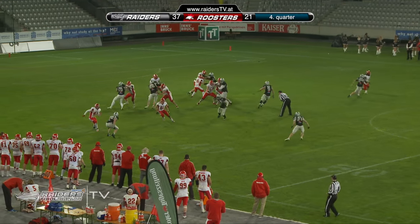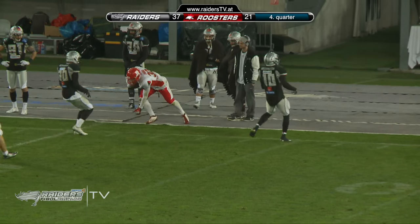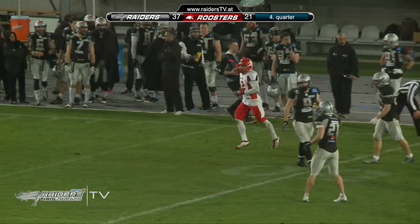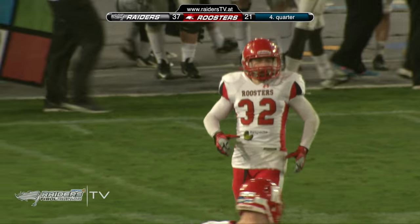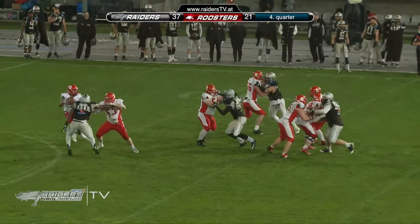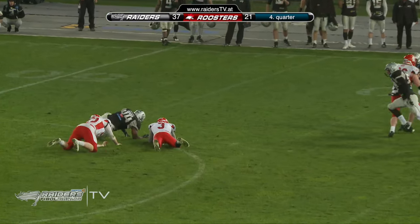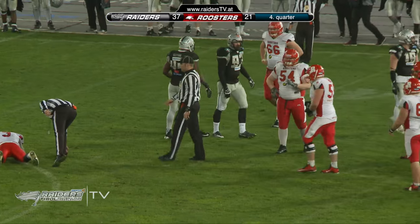We saw this before, and they're even going to throw it. They go deep to the left side. And a beautiful throw and catch. Number 32, that is their former go-to guy, Linenma. And again, applying the pressure. And at the end, Brown slips on his own.